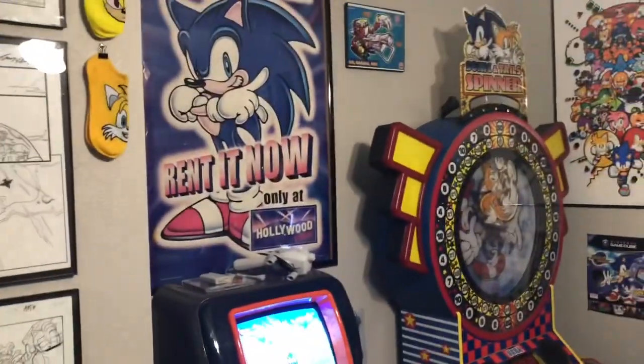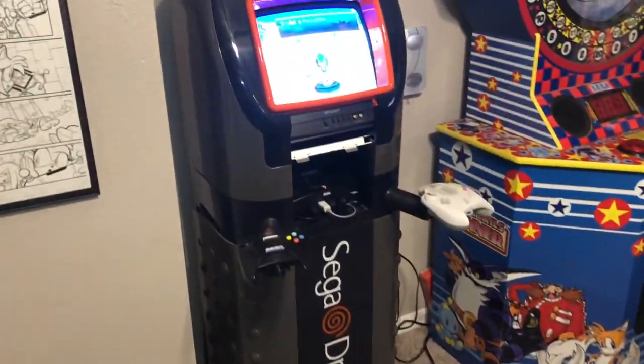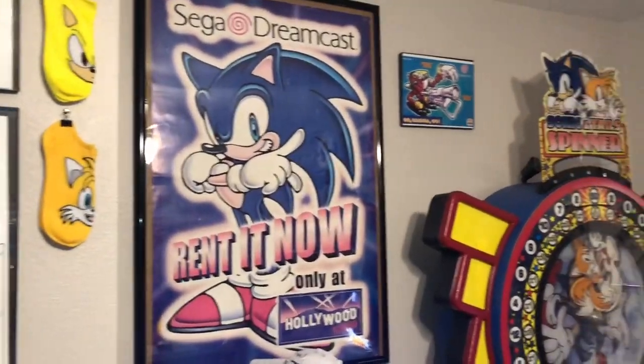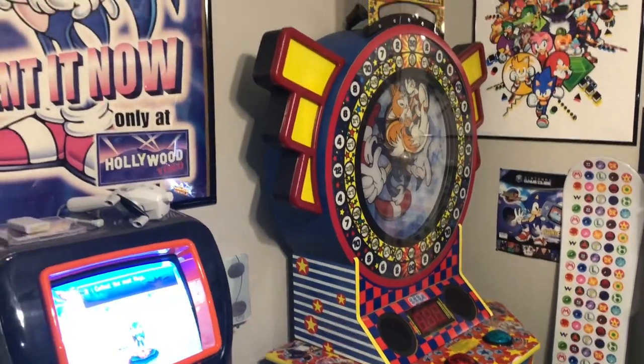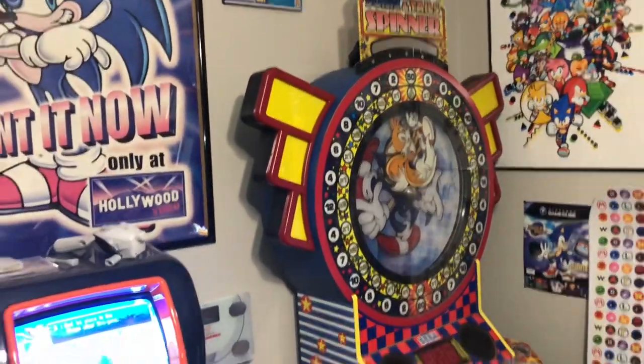We have the Dreamcast Sonic Adventure era over here with the Dreamcast kiosk, my favorite Sonic item, the Hollywood Video poster, and the Sonic Spinner machine. I'm leaving that off for now because it's very loud. It plays the Twinkle Park theme and it doesn't stop, so there's no way I could have it on while doing this video.